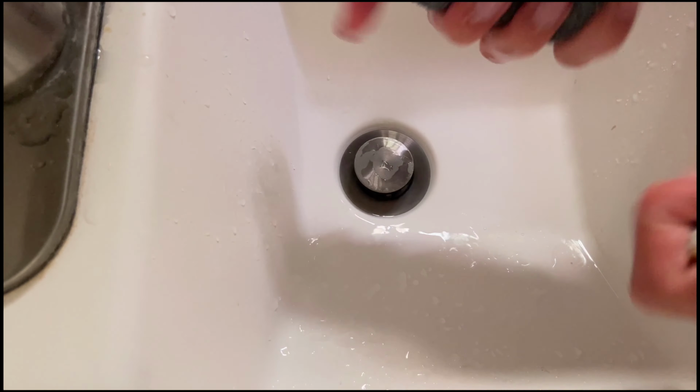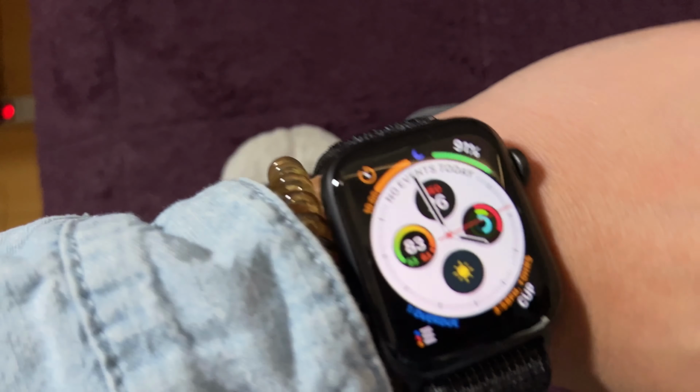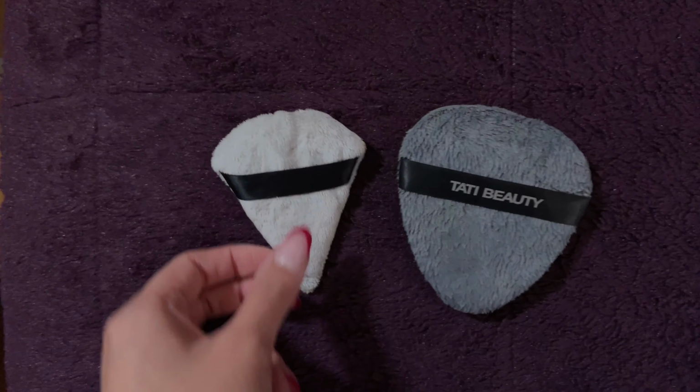All right, so I'm gonna set these out to dry and we'll see how long it takes to dry. It is 3:58 right now. I'm gonna set these out to dry and I'll check back in and see how dry they are.